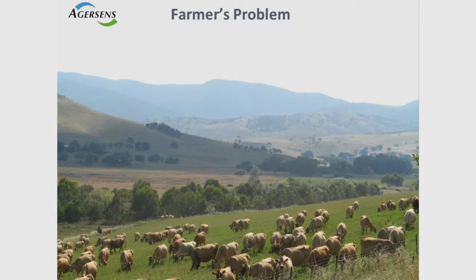The farmers' problem today is that they face rising costs, but at the other end, their margins are being squeezed by low commodity prices. Labour is very expensive and hard to get, and they need to increase scale to improve profitability. And at the same time, consumers expect that food will be produced sustainably and ethically.